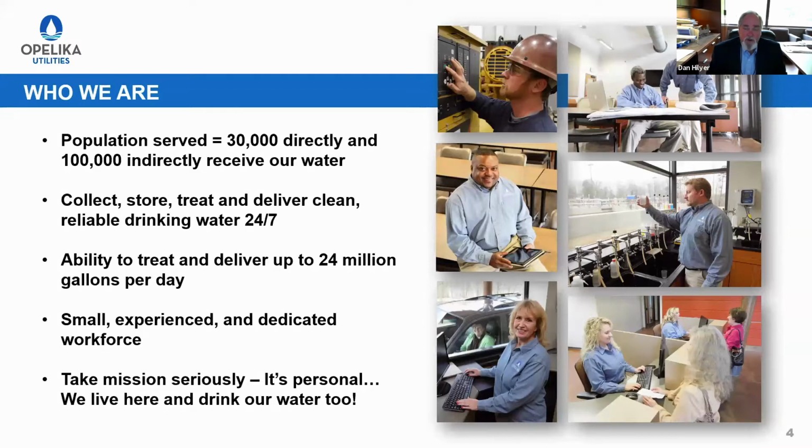Opelika Utilities provides water service to the city of Opelika, and we also serve the surrounding communities in varying capacities. We serve a population of over 30,000 people directly here in the city of Opelika. And because we're also a wholesale water supplier, we touch over 100,000 people indirectly through other communities. We operate 24 hours a day, 7 days a week, 365 days a year. Keep in mind that while we're all at home on Christmas morning, enjoying the Christmas festivities with our family and friends, Opelika Utilities has employees that are working to ensure that we have a safe and sustainable water supply.